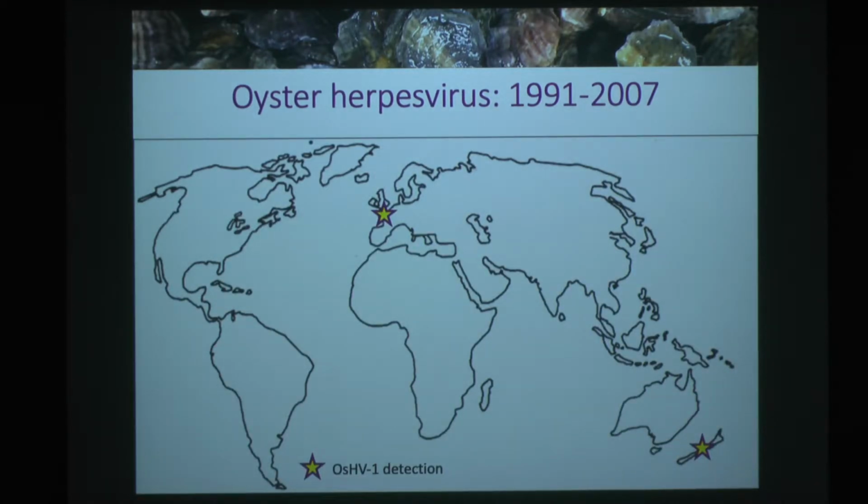So early in time, in the early 1990s, there were descriptions with EM in France and New Zealand, followed by the sequencing of OSHV1 in France in 1993, and it had been associated with sporadic mortalities of larvae and seed. We detected the virus for the first time in Tomales Bay in 2002 and have detected it as early as 1995, followed by detection across multiple Asian countries, but with unknown mortalities.